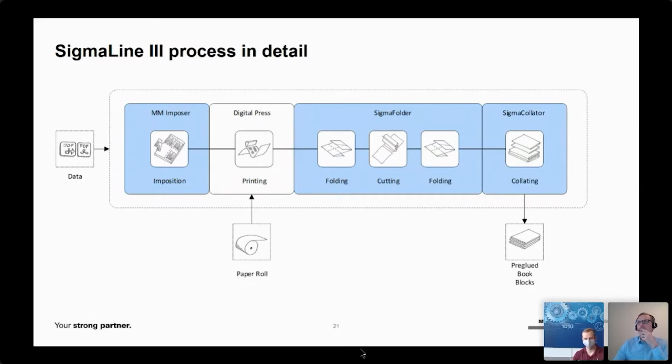Once the paper is printed, it will be fed into our SigmaLine, and that's where the mechanical part starts. So first of all, we are going to make a fold in length direction, depending on the amount of pages across we have. We are going to sheet or cut the web into separate sheets, and then we will have one additional or two additional folds, so we can get the signatures that are then being transported over to the Sigma collator, collated, stacked on each other, and even pre-glued if necessary.